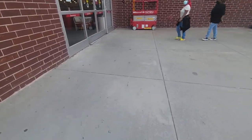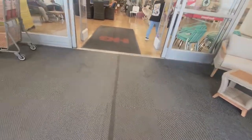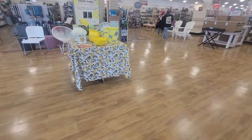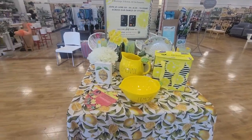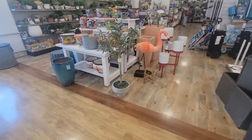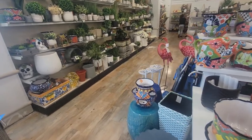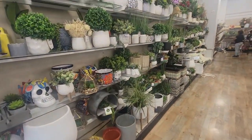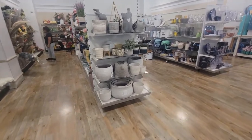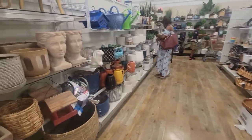We're heading inside of Homegoods. Look at this. Little lemon table. These are some pretty pots. Feel like we've seen a lot of these before. Okay. Yeah, we've seen a lot of this stuff.